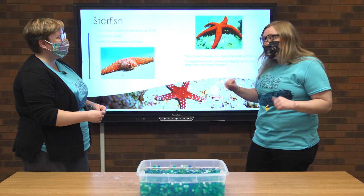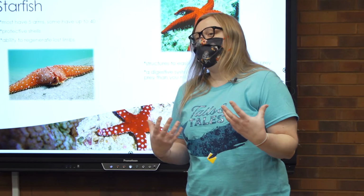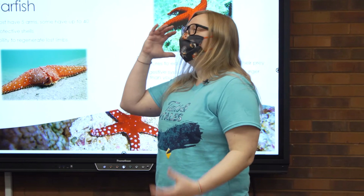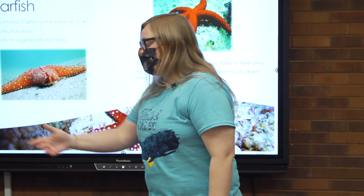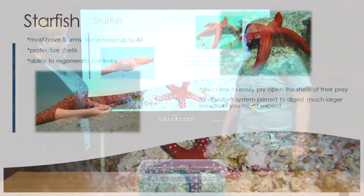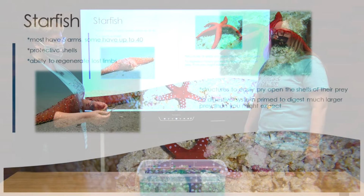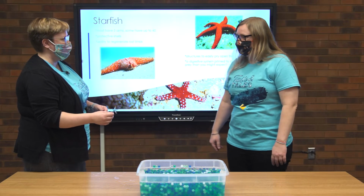And a really cool thing is that it has a very protective shell, right? So it protects them from getting eaten by predators. But I think one of the coolest things about starfish is that if they lose a leg, it'll grow back. No way. Yeah. So they can regenerate those, which is absolutely awesome. And they've also got structures so they can pry food open themselves. And they have a digestive system that can digest some pretty large prey. I know people think that they're very simple, but they're actually pretty unique creatures. That is really cool.